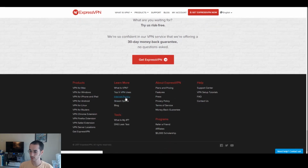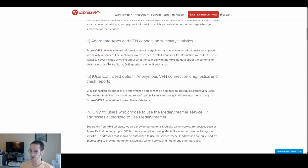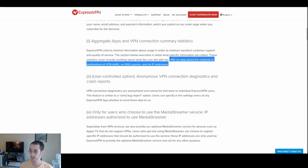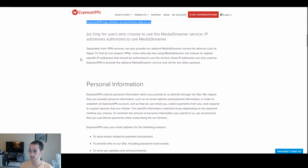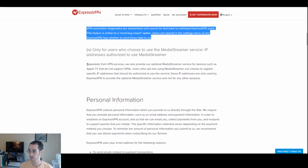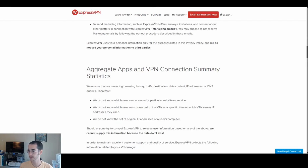Let's look at their privacy policy. Let's see what kind of stuff they keep. So, information related to your account. They collect stuff about how to improve their VPN, but they do not collect contents or destinations, DNS queries, IP addresses, so that's good to see. There's no way to connect the VPN diagnostics to the individual users, which is good to see. So overall, it looks like a pretty decent privacy policy.